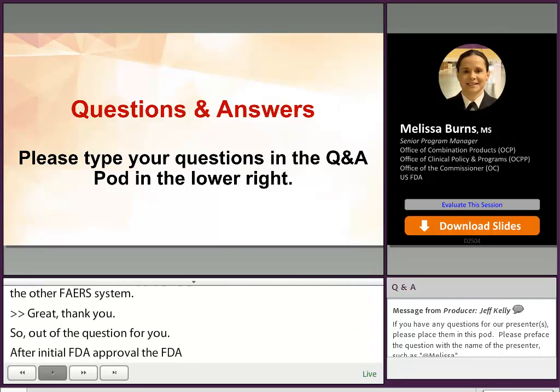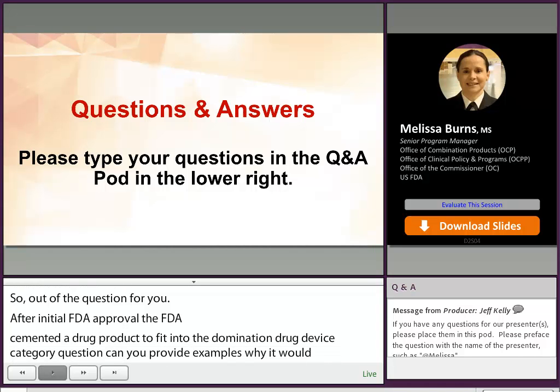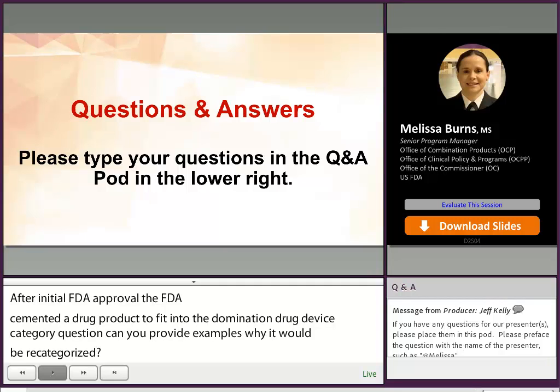Right. So I think what I want to make clear here is that we recognize it may not always have been clear, especially for older products at the time of approval and so forth, whether you were a combination product. But if you meet the definition of a combination product, you are one, regardless of whether you have an affirmative feedback from FDA to that effect.